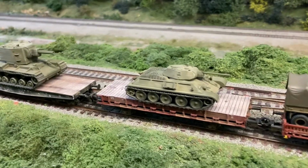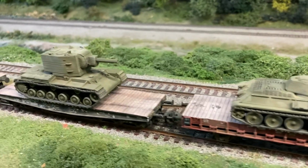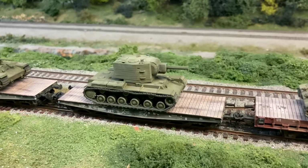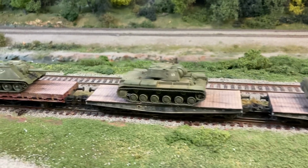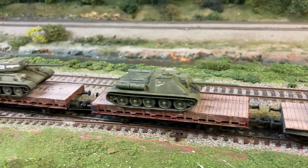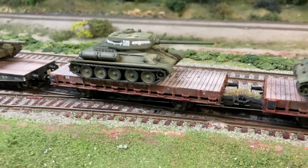And then we have a T-34, probably a 1941 or so version. KV-2, which also would not have been around in 1945. A KV-1, doubtful they were still in service by 1945. But we do have an SU-85, which were in service. Then you have the T-34-85.